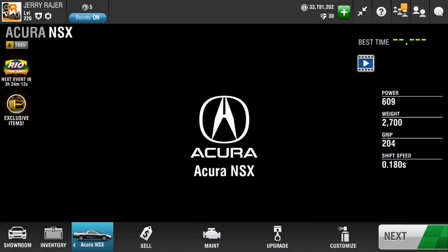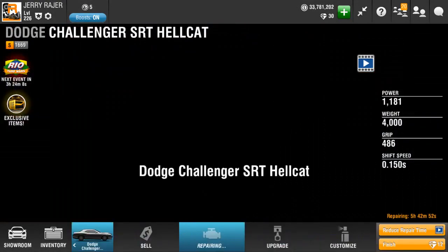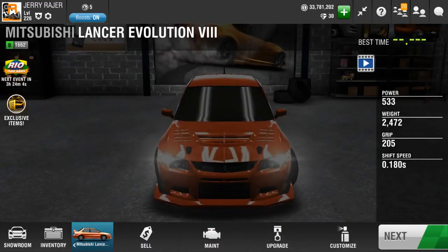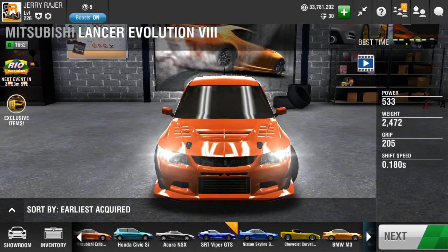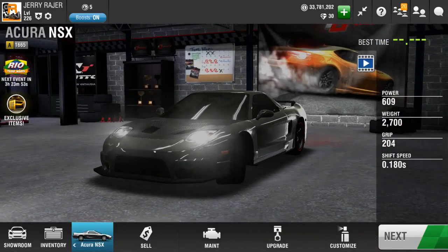Then we have one of the more interesting cars, and I think it's actually the last car that we will be discussing. No, not quite yet. Ooh, the garage is messing up. It's super laggy. Okay, here you go. The Acura NSX. The Redline Acura NSX, actually.